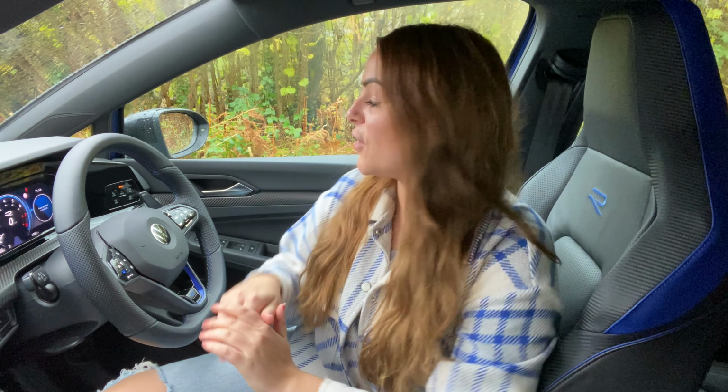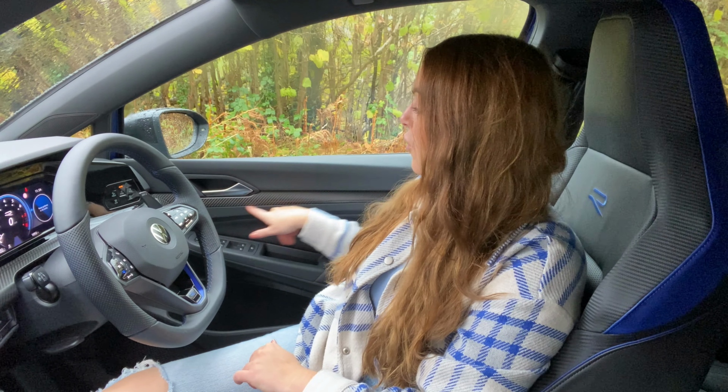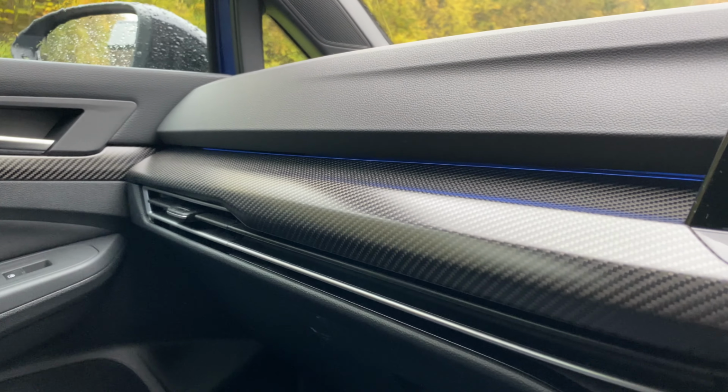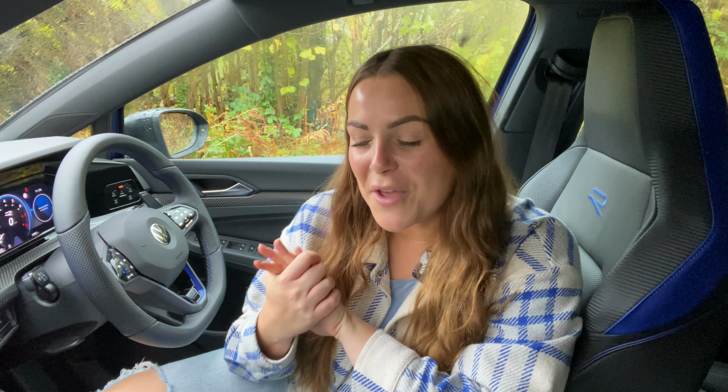And also, for the first time ever in a Golf, we've got real carbon fibre. So you've got carbon fibre along the door cards and then all the way along the dashboard. It definitely does elevate the car, although I think they could have gone even further with the carbon fibre. It would have been nice to have some on the centre console to take away that gloss black, which Volkswagen know we don't particularly like.